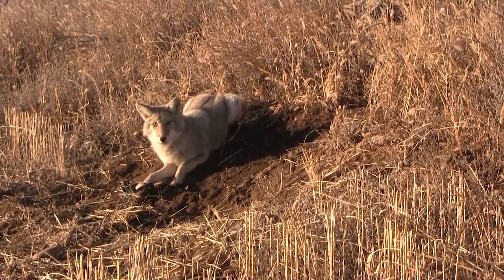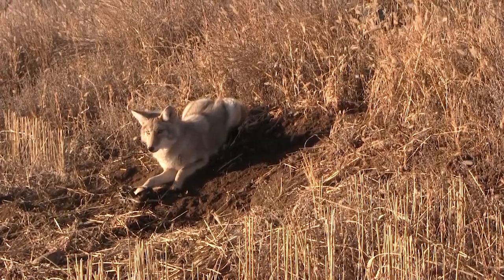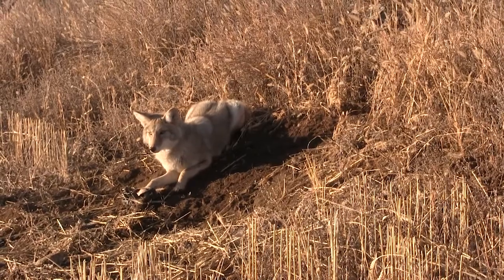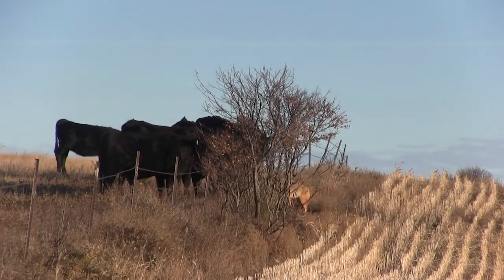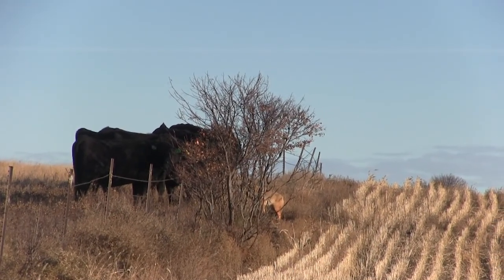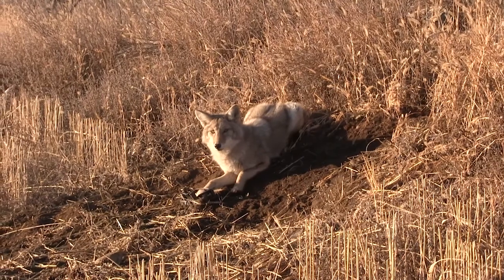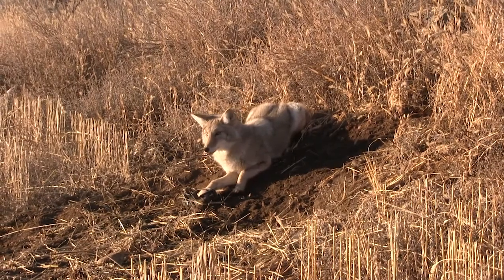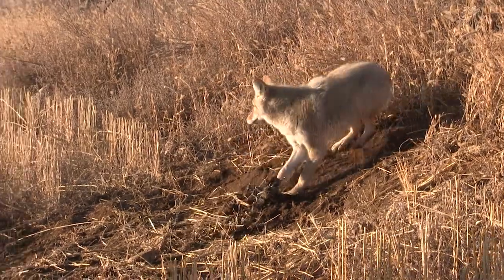You suppose that one's a pup, Dan? I don't know. I don't think so. 2 years ago, when I caught pups up here, some of them were tiny. I'm guessing that's a male up there, and this one's a female. Very cool. Yeah, I think it might be a pup, but it's a nice size pup.